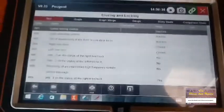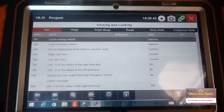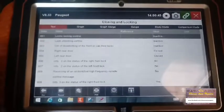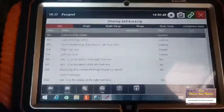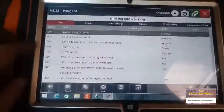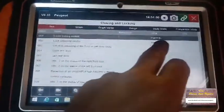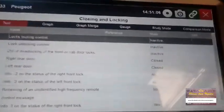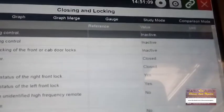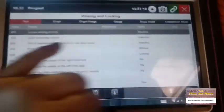Sorry about the glare, guys, but I'm sitting in my garage with the door open. I've gone into vehicle specific, I've gone into the BSI, and I've gone into live data for the locking and unlocking door closing section, so we can see what's going on. So at the top here you can see you got locks, locking control, and locks unlocking control PIDs, and if you focus on the top one and the next one down, you can see that those two react when I lock and unlock the doors.